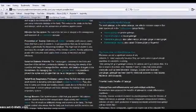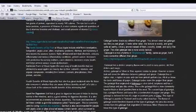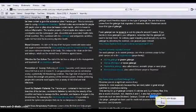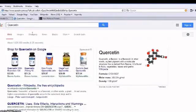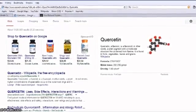I certainly did. Let's quickly have a look at this, what was it called, quercetin or something. Yeah, quercetin. I've heard this before, so I just want to have a quick look at what this is. So it's a flavonoid, a plant pigment with a molecular structure like or derived from flavone. It is found in fruits, vegetables, leaves, and grains.